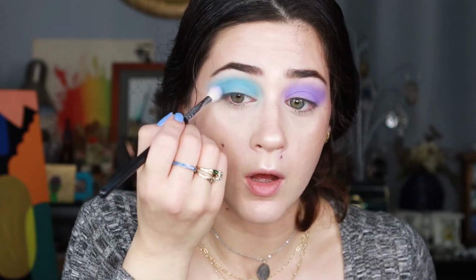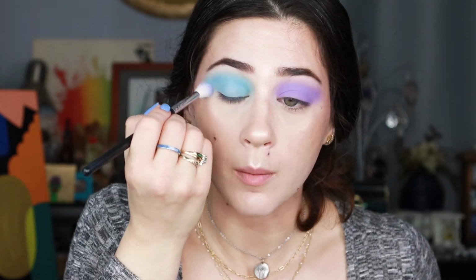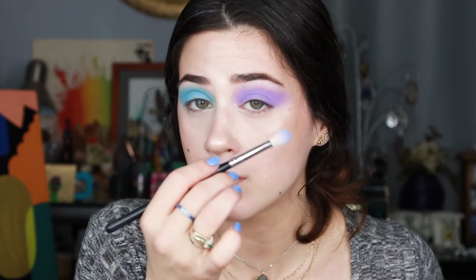Now that I have that purple on, gonna go back into my color switch, get off as much of that pigment as possible, and go back into that blue shade for the other side, and just build this up a tiny bit more now that I have that purple on. You're trying to make it look as even as possible, but since they are two different shades, sometimes the look kind of translates slightly differently just because the colors are opposite, but I just feel like I need to build this up just a touch more on this outer portion.